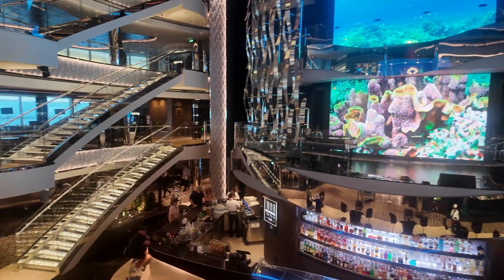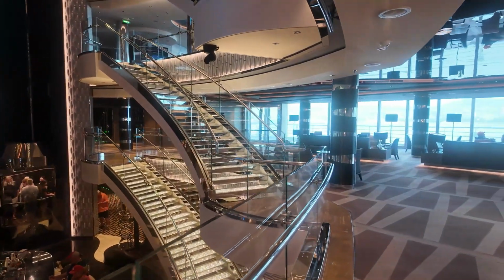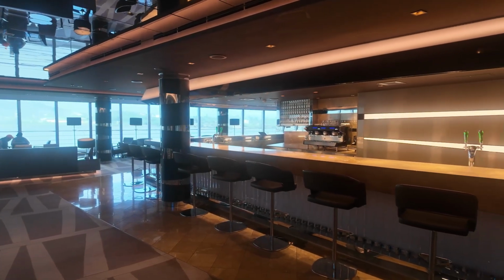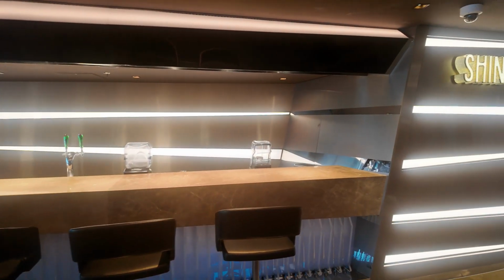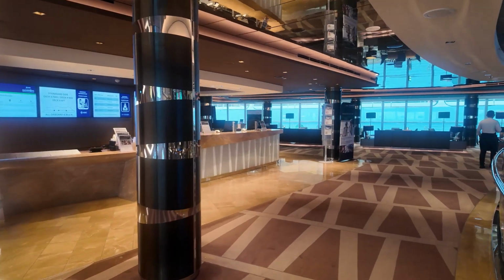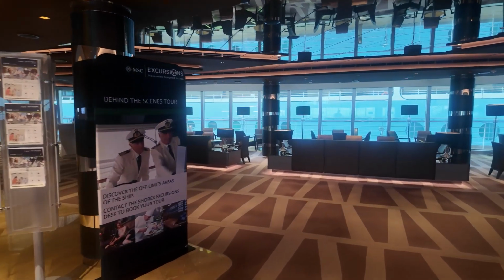And then around here on deck 6, you see there is plenty of seating, just like there is on 5. You have beautiful ocean views on the side of the ship here. And then you have the Shine Bar here on deck 6, which is open in the evenings. There is also an excursion desk up here if you have any questions or want any information about excursions. There are a few excursion desks, which is great, so they don't get overly crowded.